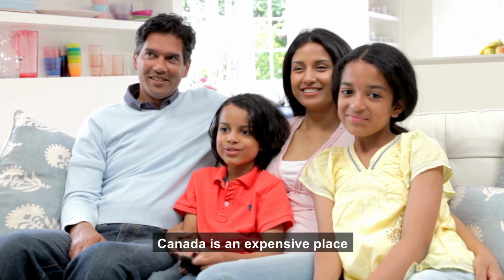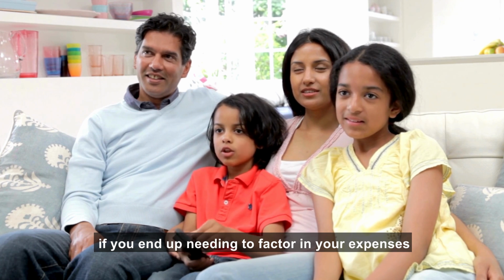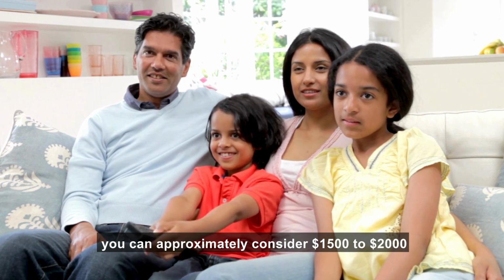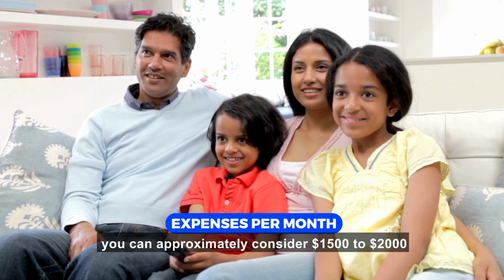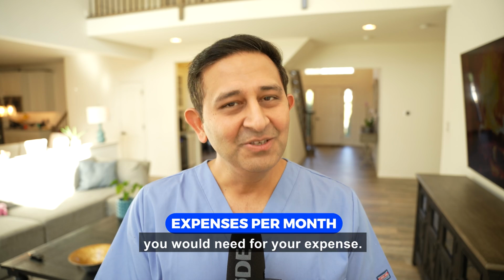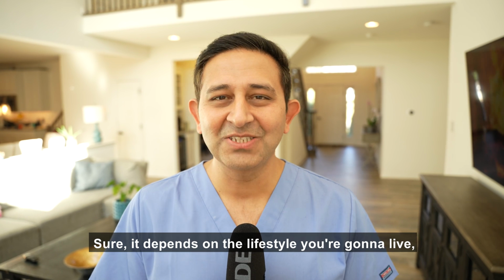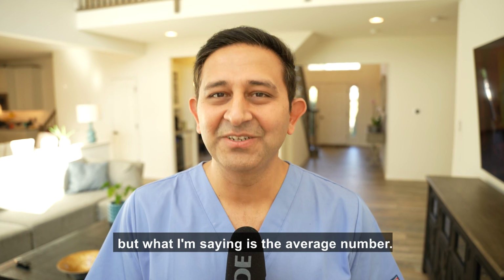Canada is an expensive place. If you end up needing to factor in your expenses for a family with 2 children, you can approximately consider $1,500 to $2,000 you would need for your expenses. Sure, it depends on the lifestyle you're going to have, but what I'm saying are the average numbers.